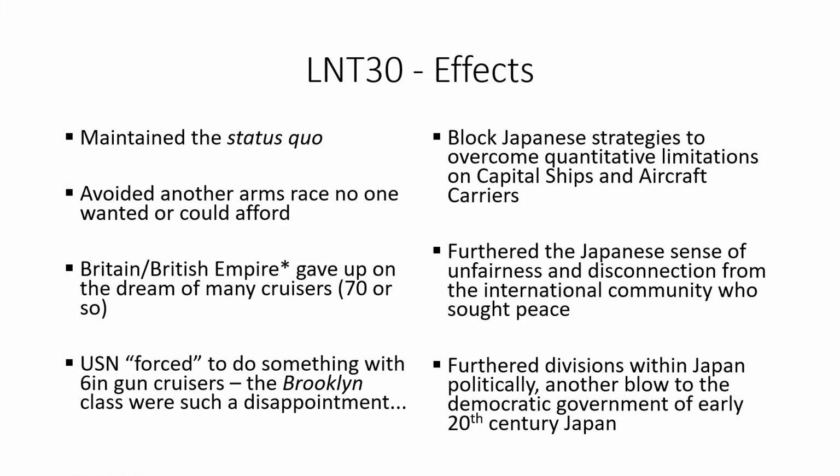So, what are the effects? It maintains the status quo. It avoids another arms race that no one could really afford, and probably no one wanted, except maybe the Japanese. Britain and the British Empire gave up on their dream of having about 70 cruisers.